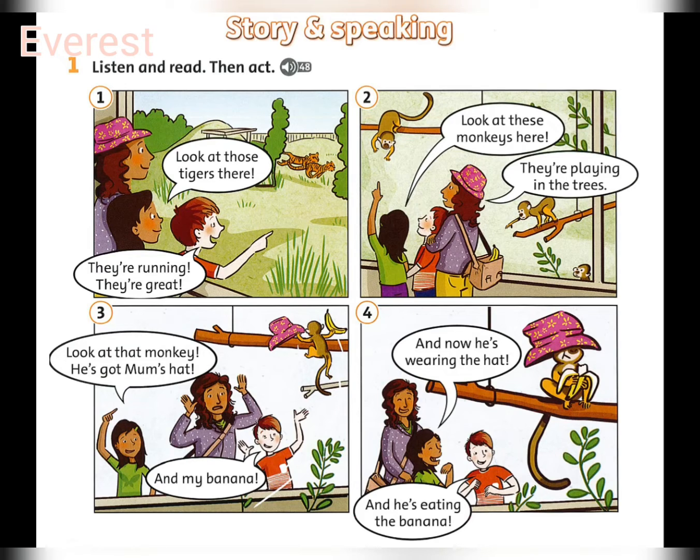3. Look at that monkey. He's got Mum's hat. And my banana. 4. And now he's wearing the hat. And he's eating the banana.